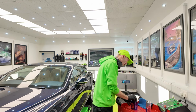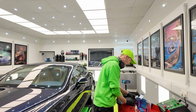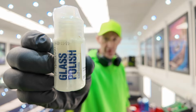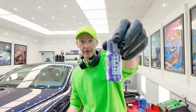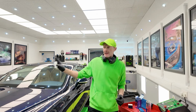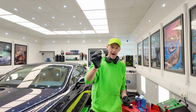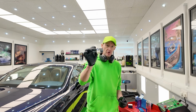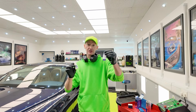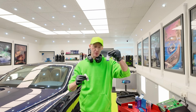So in the box we have, let me get these out. So we have glass polish, the label, and repel. So even though all the glass has been machine polished, you have to use GYEON glass polish. This is a bonding agent for repel to stick to. So if you don't use this, you're not going to get the durability out of this one.